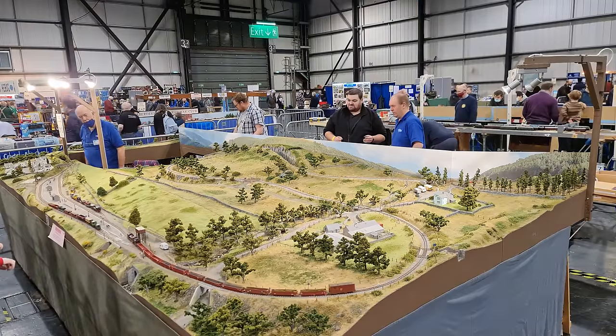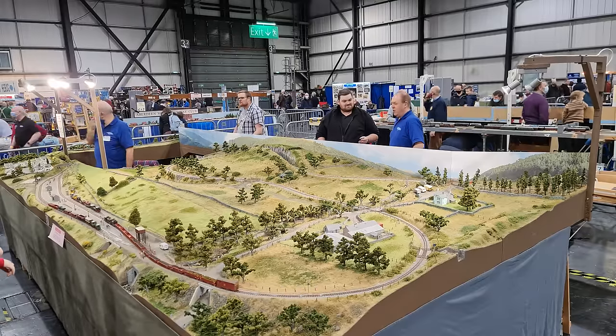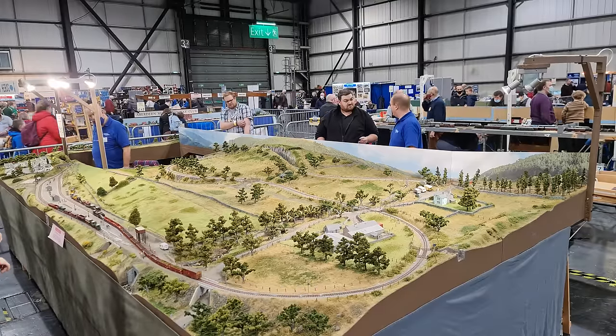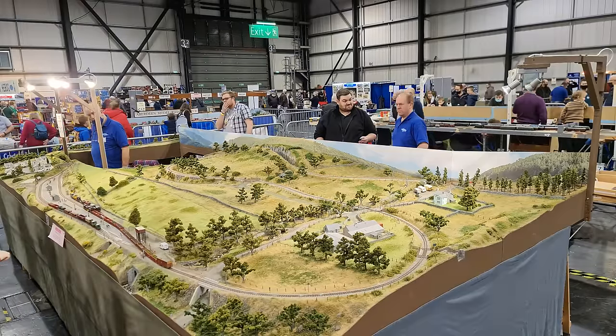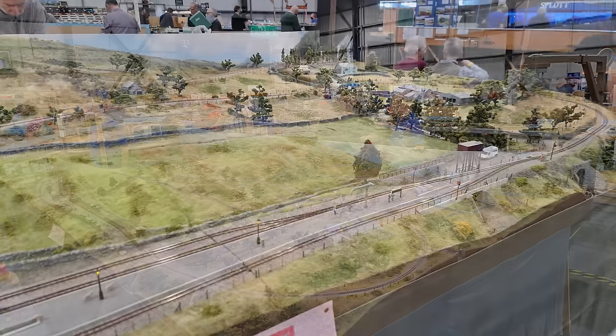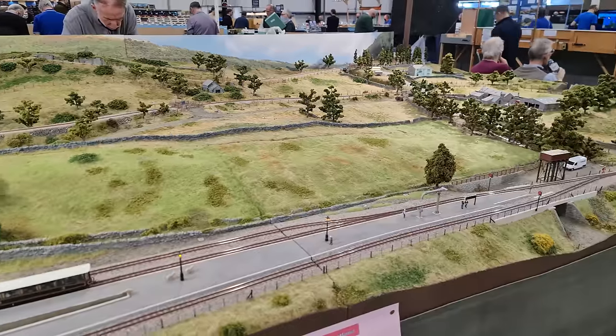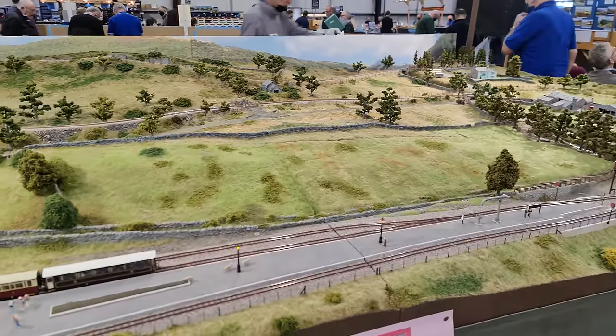Well, this is a model of Beddgelert Station on the Welsh Highland Railway, and it's pretty much as the real place is. There's a few scale compromises that have been made, but platform length, for example, is the full length. You're seeing 10 carriage trains behind the Garratts, just as the real restored railway operates.